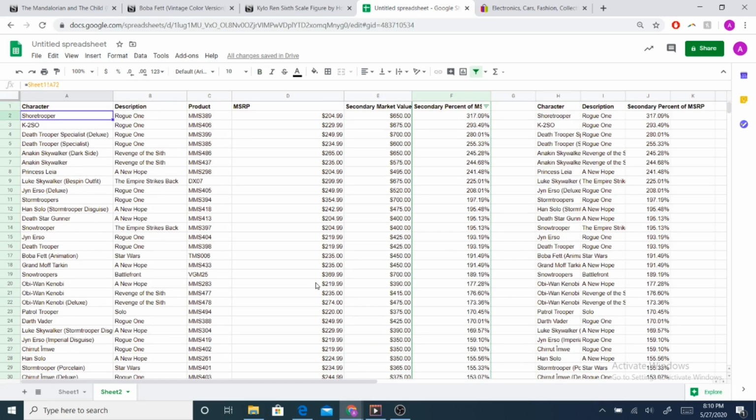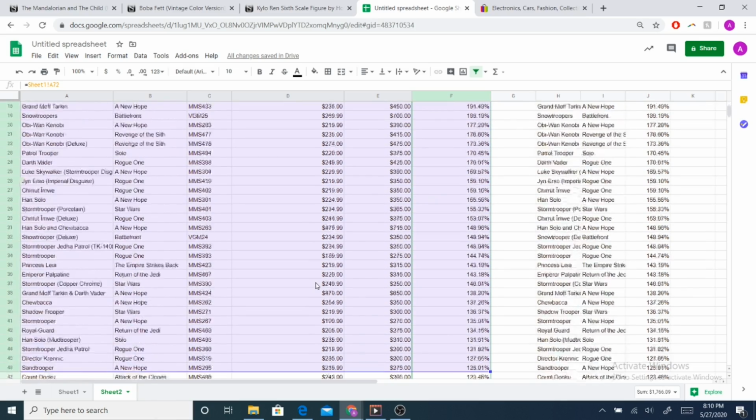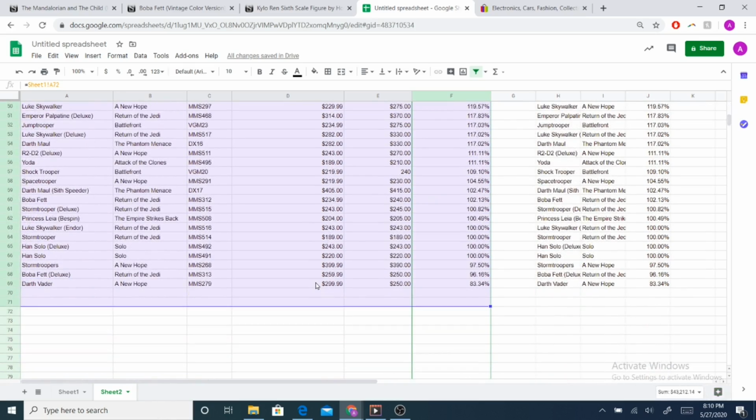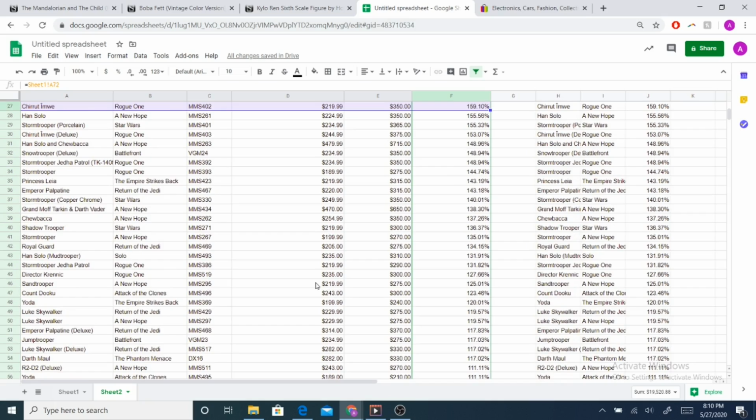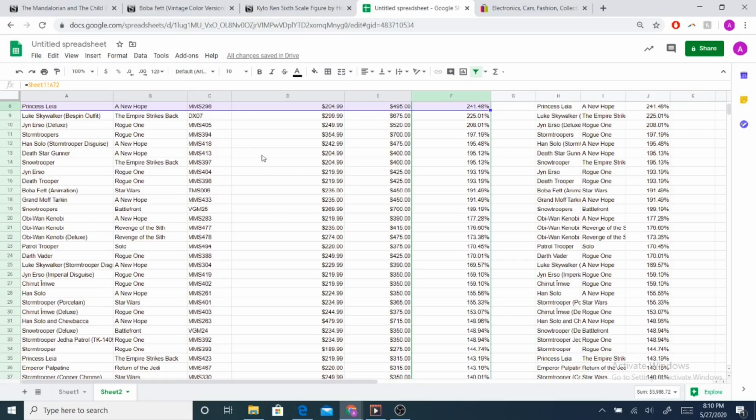We can talk about this again in the future, but I just think it's super interesting and should be convincing to a lot of people that are more hesitant to get into collecting Hot Toys that it's really not a hobby where you're just throwing money away, but something where your money can really appreciate.